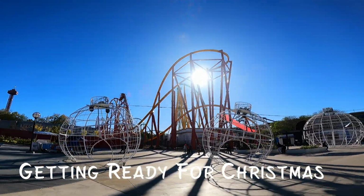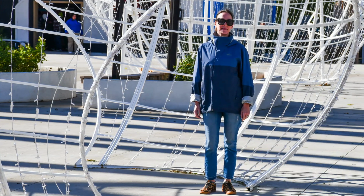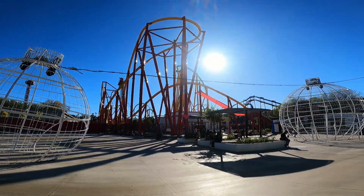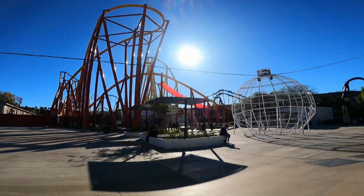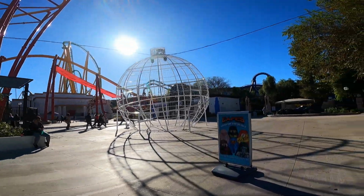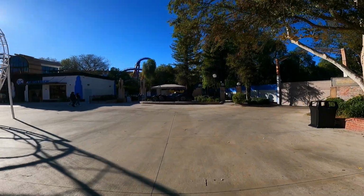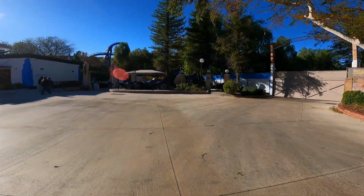It was clear that they were decorating for Christmas. Liz posed for us to show you how cool being inside one of the ornaments would be when they were lit up at night. Christmas at Magic Mountain started about a week after we were there, so maybe that's why staffing was so low. The area did look like it would be super fun when everything was running.